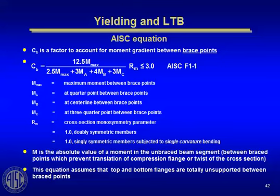So knowing the moments across the span, and this value R sub M, which is a new term that was introduced in the 2005 spec, and it's nothing more than a multiplier for symmetry of the cross-section. If you have a symmetrical I beam, R sub M is equal to 1. If you were going to be using a highway plate girder where the compression flange is smaller than the tension flange, for instance, and you're taking advantage of composite action, then R sub m takes on another value. But for most of what we're going to be doing in everyday buildings, R sub m is 1.